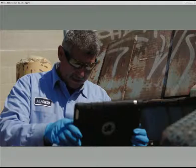And the reason he was doing that is because why? What's going to happen the next time that we get a service call for this customer? We're going to know the make, we're going to know the model, we're going to know the serial number, we're going to know any history of anything that we've ever done out there.